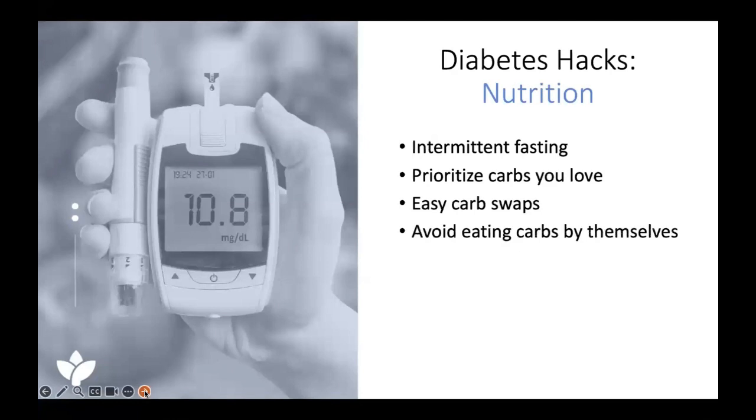dietary preferences. And lastly, regarding nutrition, is to avoid eating carbs by themselves. So say in the morning, you're used to having toast. Now, bread is all carbs. But if you eat carbs all by themselves, it can cause a spike in your blood sugar and cause you to crash later on. And as someone with diabetes, you really do not want those big swings in your blood sugar. And so you still want to keep that toast in, but have some protein or fat along with it to slow down the digestion of those carbs.